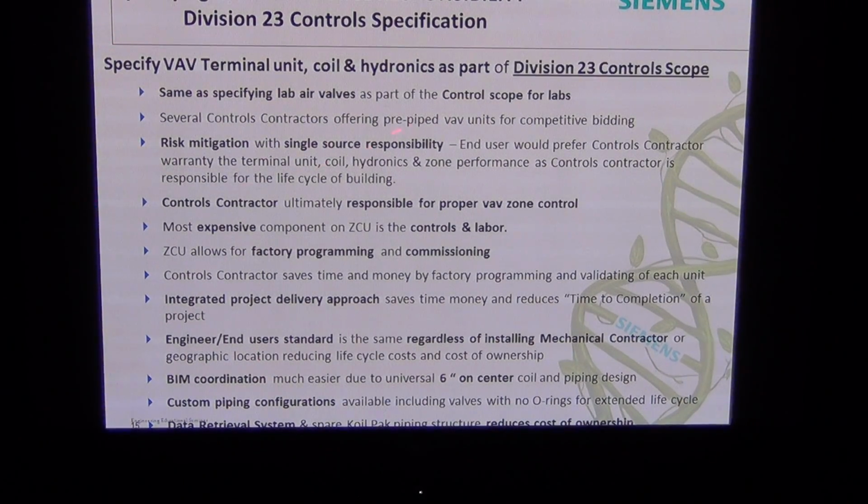Several controls contractors are offering pre-pipe VAV units for competitive bidding. So obviously Siemens can do it, Johnson can do it. Other controls companies can team up with box manufacturers, just like other controls companies team up with lab life sciences lab type manufacturers. You get risk mitigation with single source responsibility.